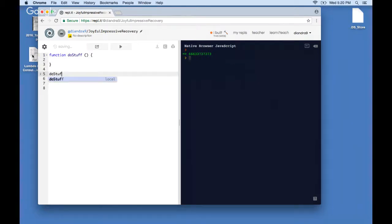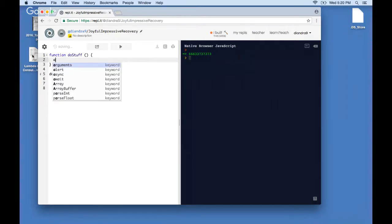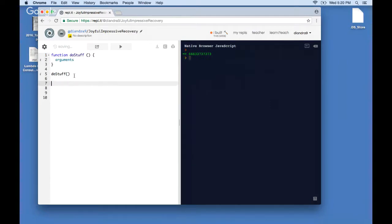And then I'll go ahead and call it down here. So inside a function, we have a keyword called arguments. Notice that if I try and use that keyword outside of a function, we get a reference error. It's not defined. But inside a function, it is. So we want to know what it is. Let's go ahead and log it for starters.